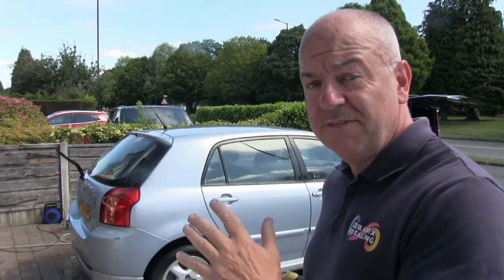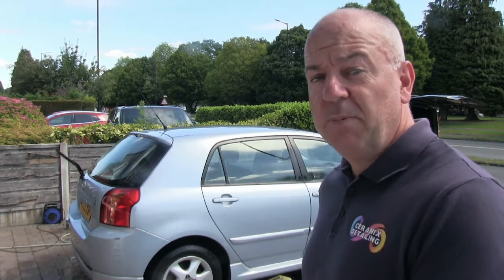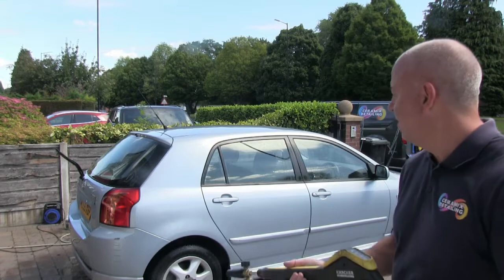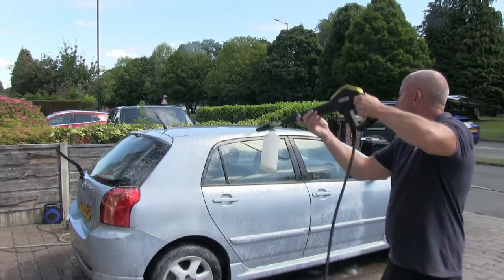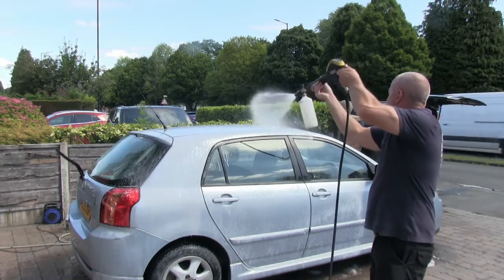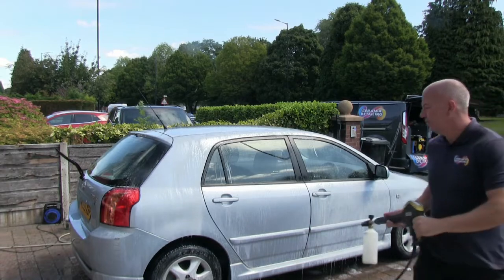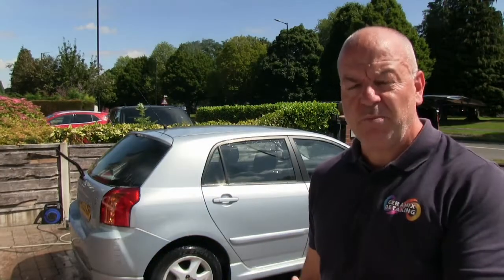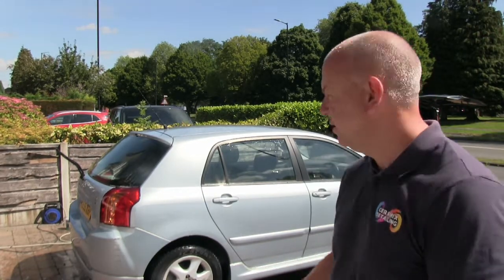Okay, so with the vehicle still wet after that wash, we're going to apply the polymer sealant, keeping the polymer sealant away from the windscreen as much as we possibly can. So the polymer sealant has been sat on there now for a couple of minutes. We're going to power wash that off.